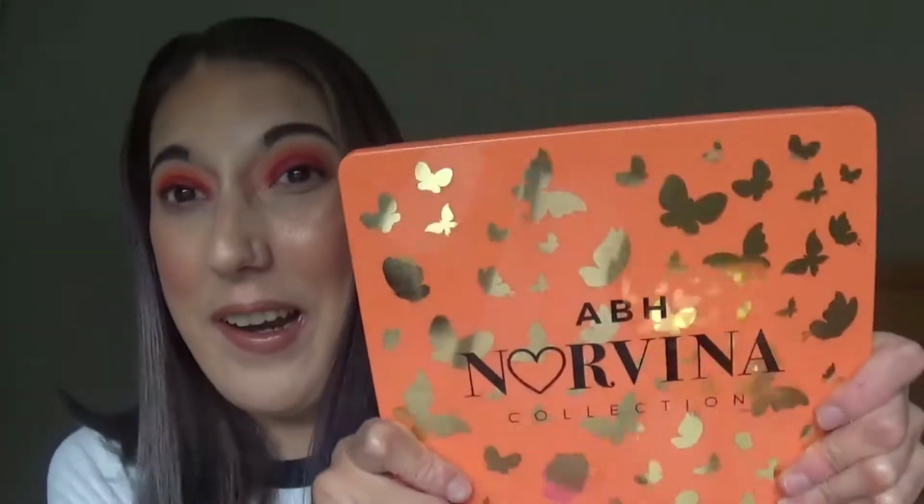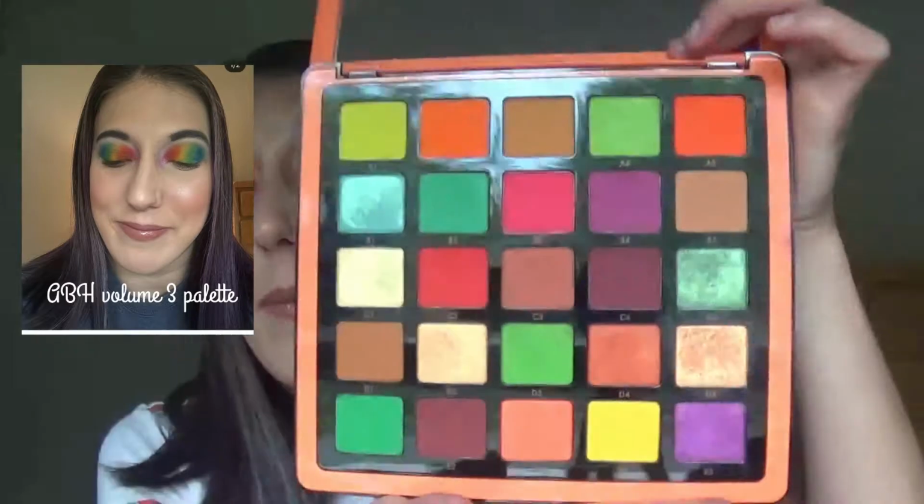It's a new palette. I think I got it this year, I can't remember. Time is like non-existent right now. It's absolutely insane. But this is the Norvina Anastasia Beverly Hills Volume 3 Pro Pigment Palette. Oh my god, might be my favorite. Well, it's obviously ranked number one because I love it so much, but in general, it can perform as a neutral palette and as a colorful palette.